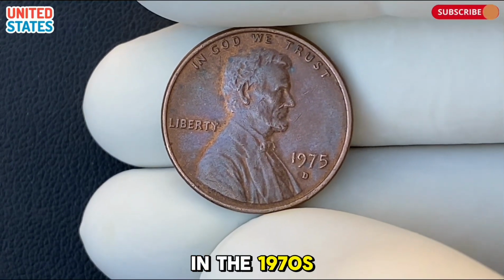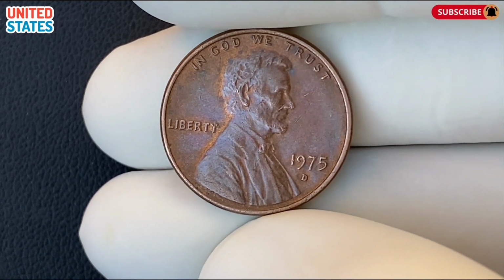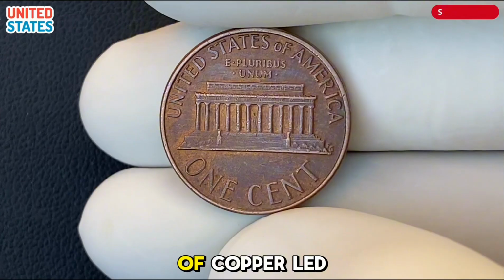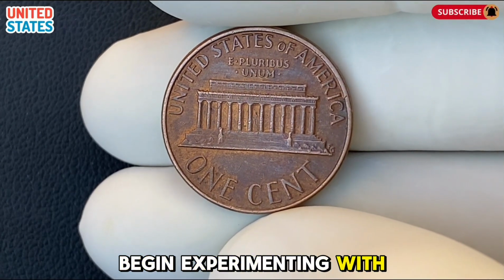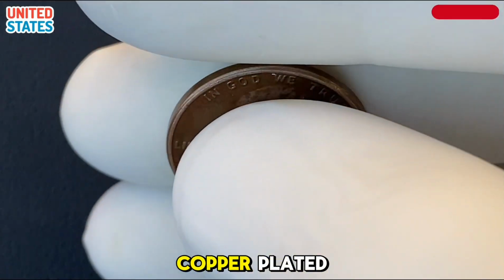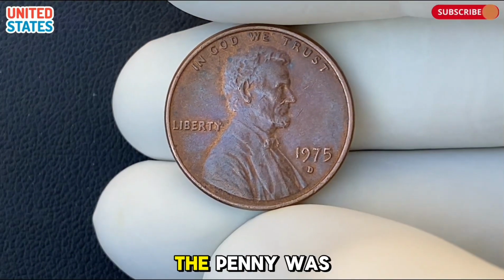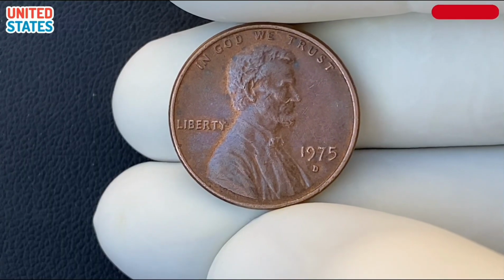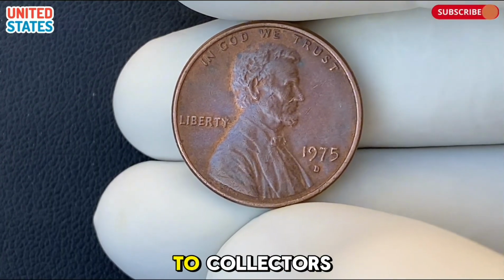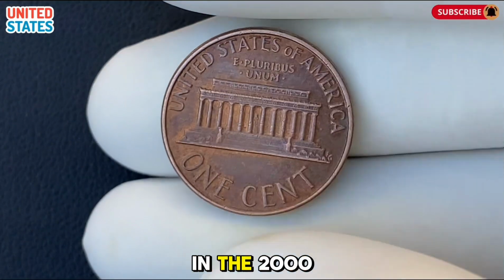While the design of the 1975 penny may seem ordinary, there's more to this coin than meets the eye. In the 1970s, the U.S. Mint was transitioning the composition of its coins. While the penny had traditionally been made of mostly copper, the rising cost of copper led the mint to begin experimenting with new alloys. This would eventually lead to the introduction of the copper-plated zinc penny in 1982, but in 1975, the penny was still primarily copper. The composition of these pennies would later become a key factor in their appeal to collectors, especially as the price of copper began to rise dramatically in the 2000s.